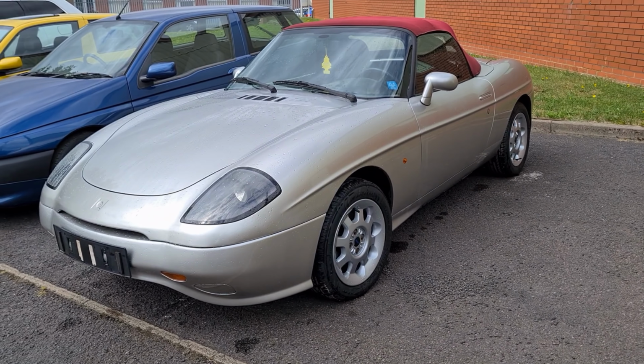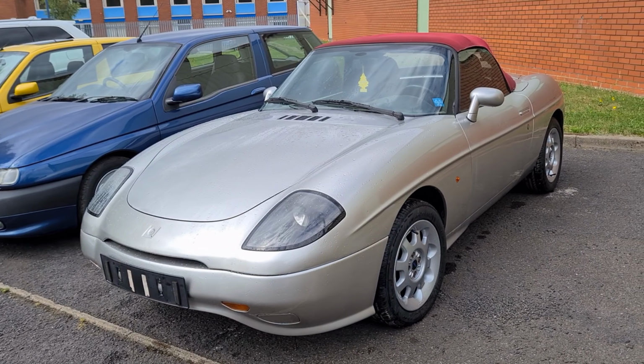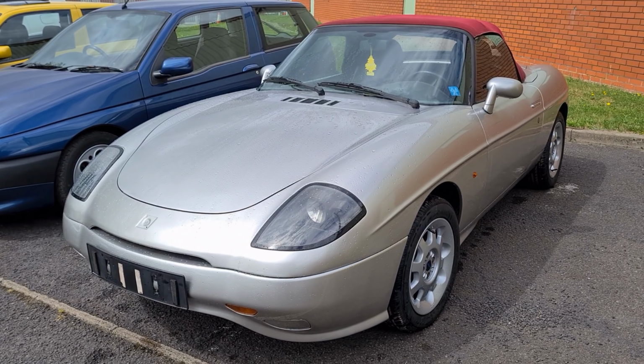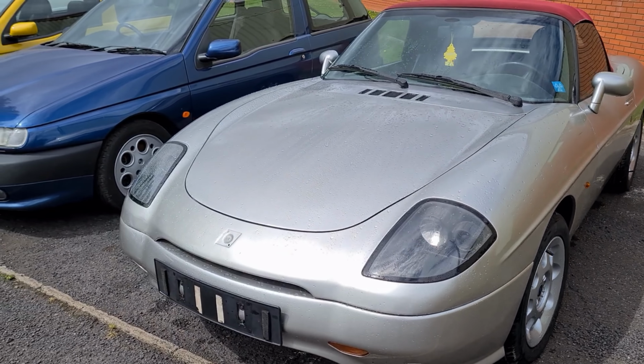You all know the Barchetta well. It's sort of 99% done now. It does need a few more jobs and I'll finish a couple of those off before it goes properly up for sale. But if any of you are interested in a mechanically 100% sound Barchetta, then let me know. I'm thinking of an asking price of around £4,000, but that would be negotiable.